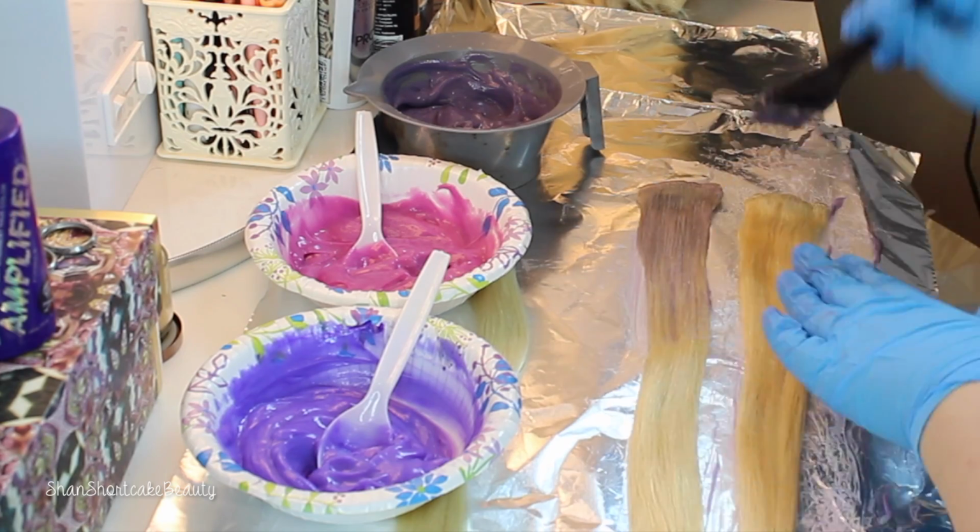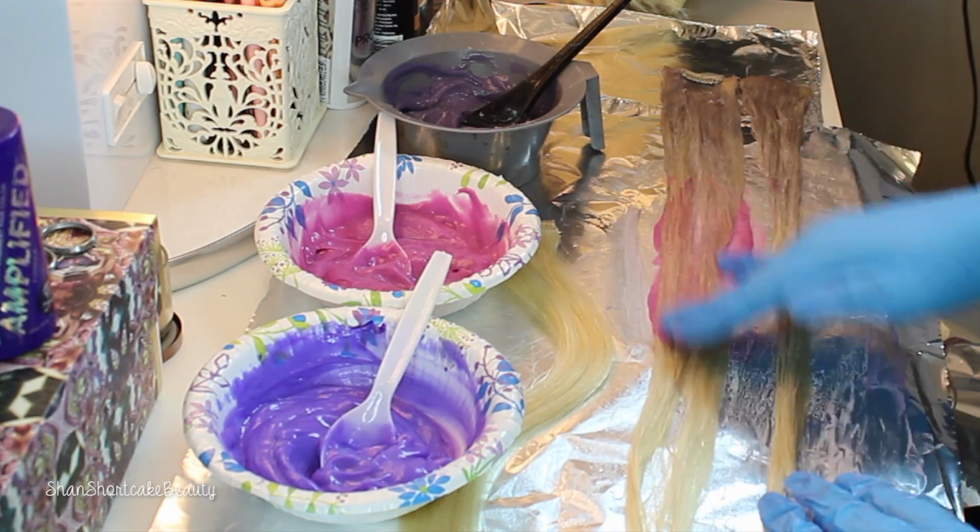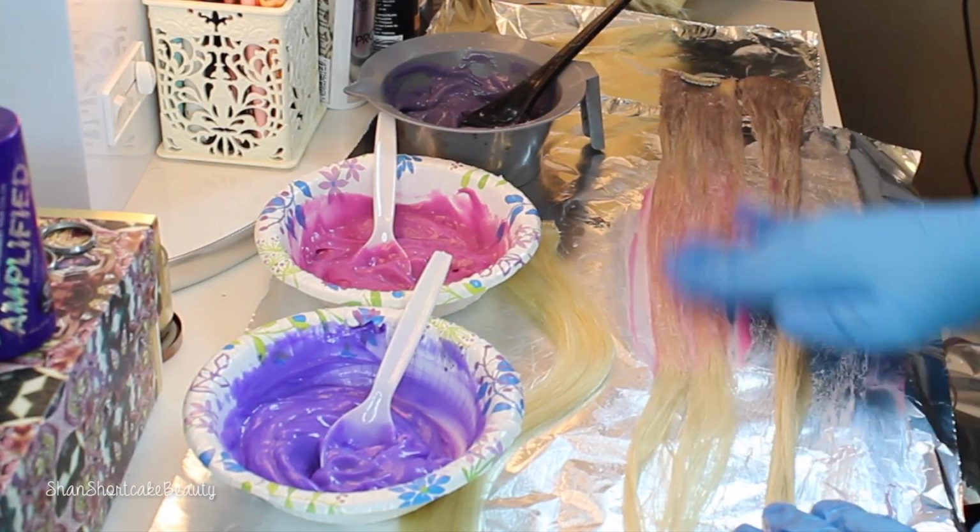Now I'm going to do this with the other 2 one pieces. I didn't include every single piece that I dyed in this video, but just a few so you could get a little bit of an idea. So obviously I put the silver at the top of both of those.